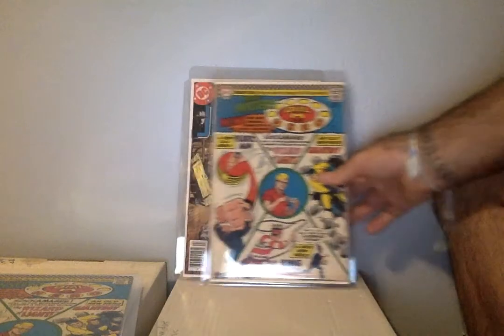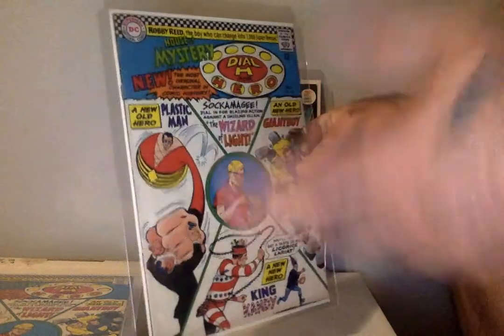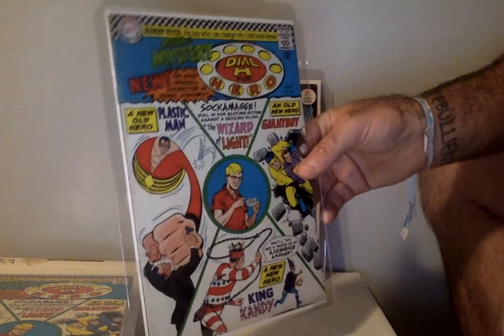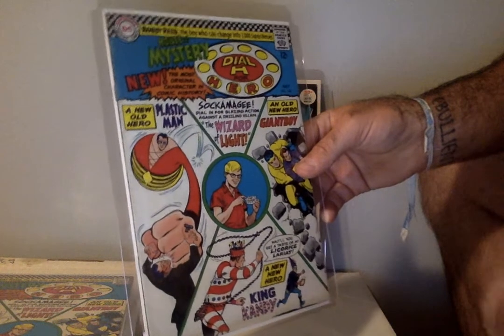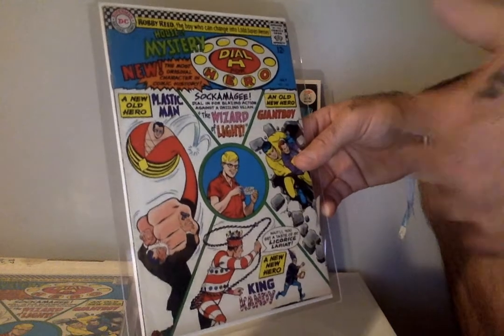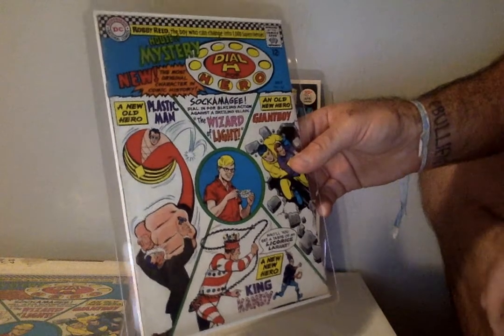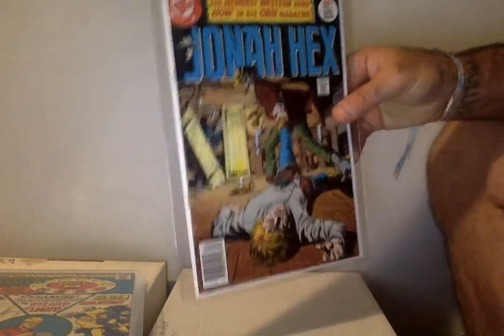Again, another copy, one better than the other. It's just pretty cool. I got one from the Big Apple Comic Con. I got it from a dealer, maybe like $18, $20. And I got one off of eBay, which I'm not sure, but I maybe paid under $20 for this. Pretty cool. Last but not least, Jonah Hex #1.